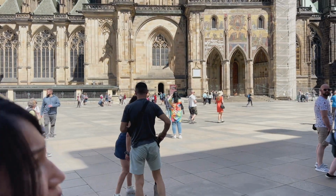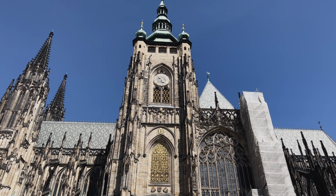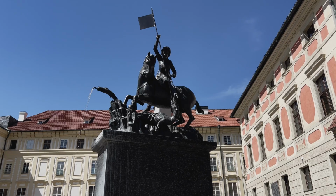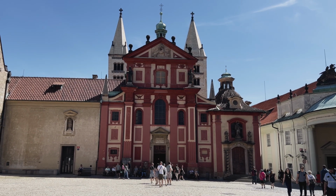So behind me is actually the biggest attraction here at the castle, and it houses many tombs for the kings as well as the Holy Roman Knight. But that's what's really cool about this thing, and obviously its architecture. Look how epic that looks. This is Prague's oldest church building. St. George's Basilica.